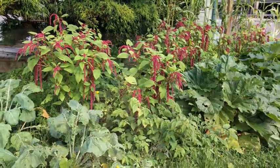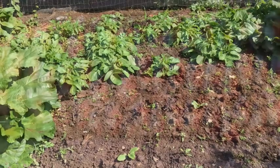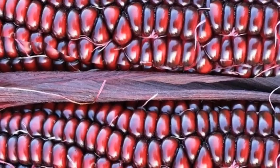I also, back there you can see right there, that is one of the 3 red corn I have. I'm sampling. So since the other corn I'm growing in the back garden, I thought I'd see if I can do this out here.